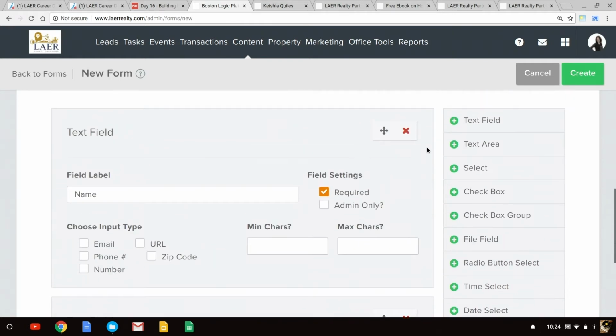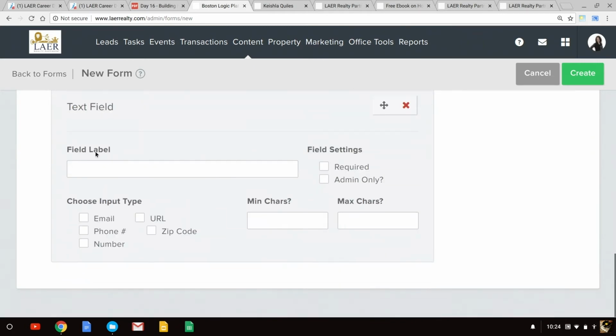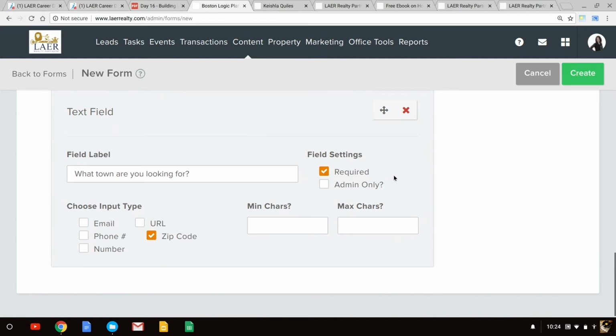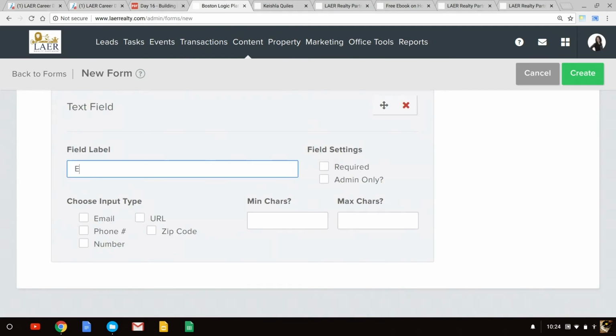Then we continue to go down, add another text field. Oh, it didn't work here. The next thing I usually do is, if it's a buyer's information, I say city you're looking for. And then I usually add a zip code, so they have to write the zip code that they're looking in. I make that a required section, so they cannot submit without the zip code. Nice. And then I get their email, which is important, because that's how we will be sending them the listings. And that is required.